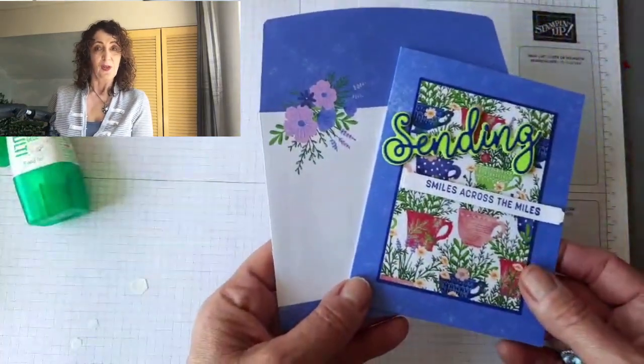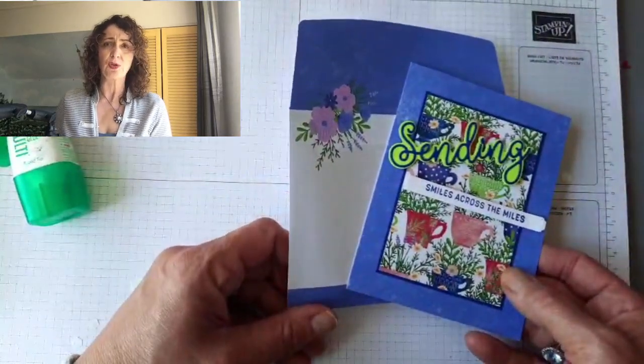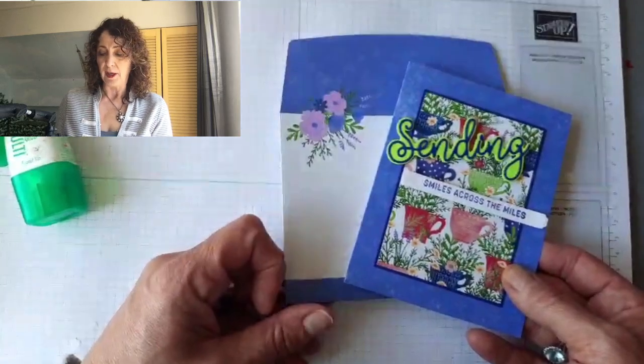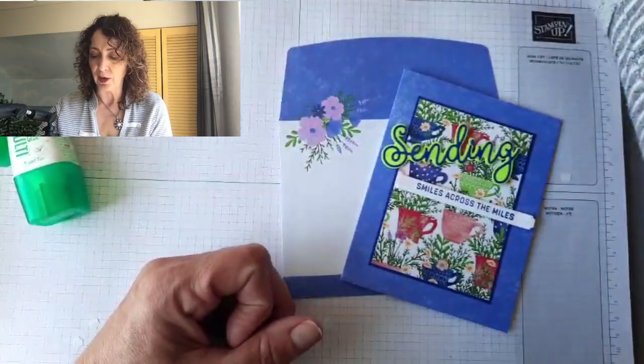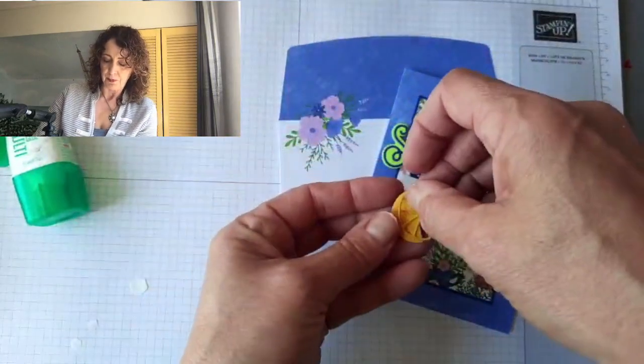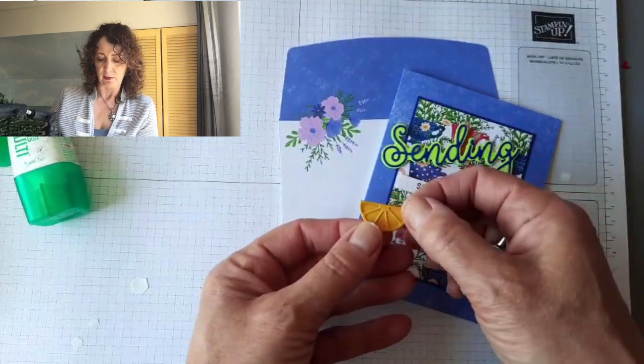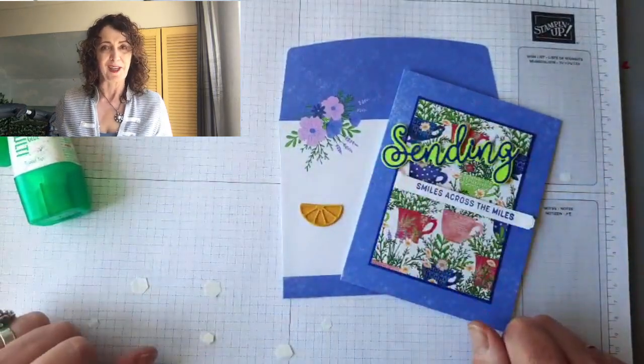So thank you so much for joining me. I hope that you like the trick with the adhesive sheets. Those are really wonderful for adhering any little things. It would have been great to do the lemon wedge that's in the tea set as well. That would have been great. And yeah, it just takes the fiddliness out of things. It's nice making your own stickers, you know?